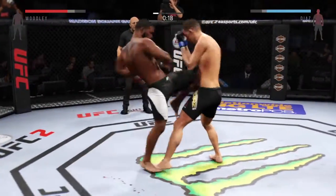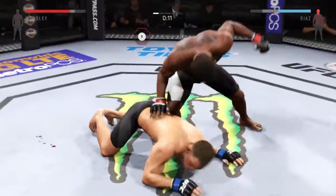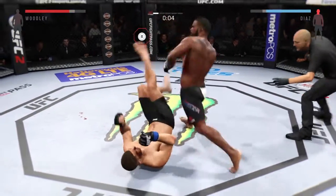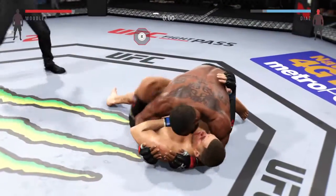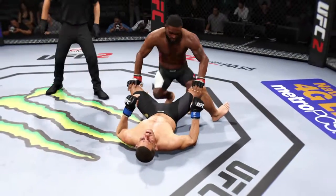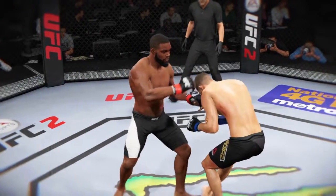Good connection by Woodley. Wow! Hard diving punch. You need to get out of there. Let's go, do something. He's in side control here. The horn sounds for the end of round number one. Nate Diaz is lucky to still be in this fight. He was saved by the bell.